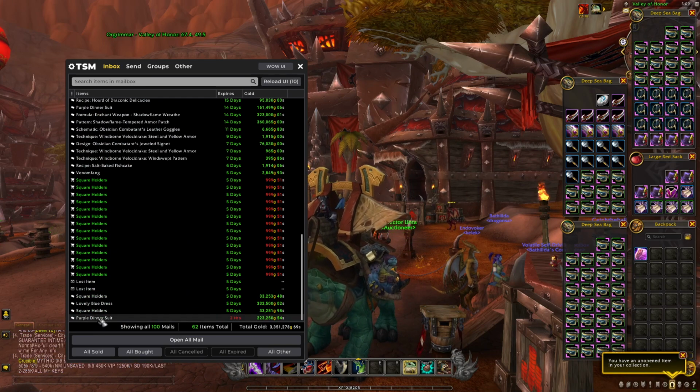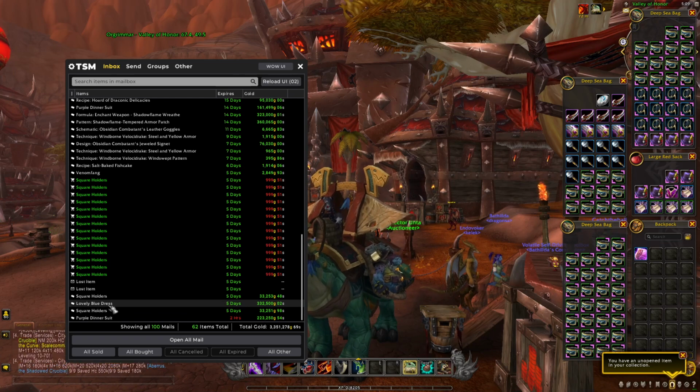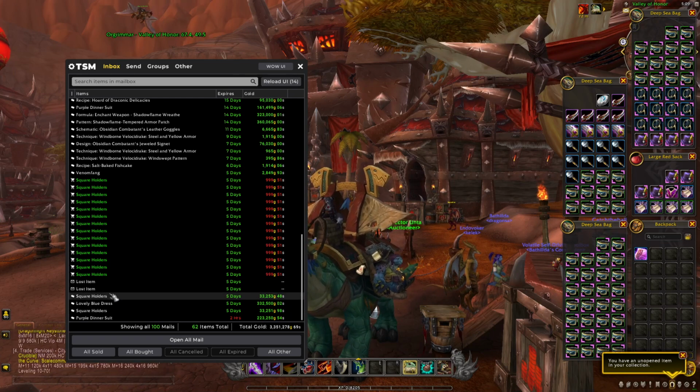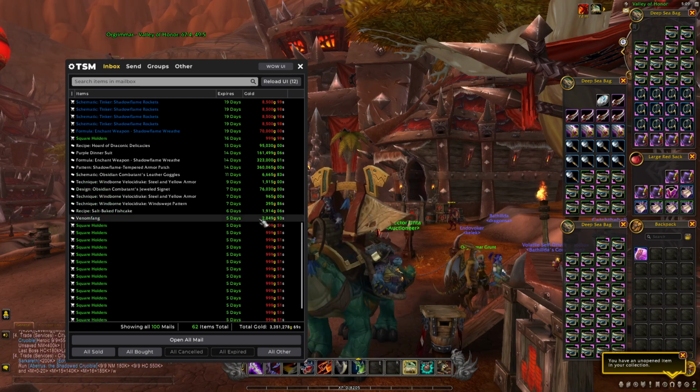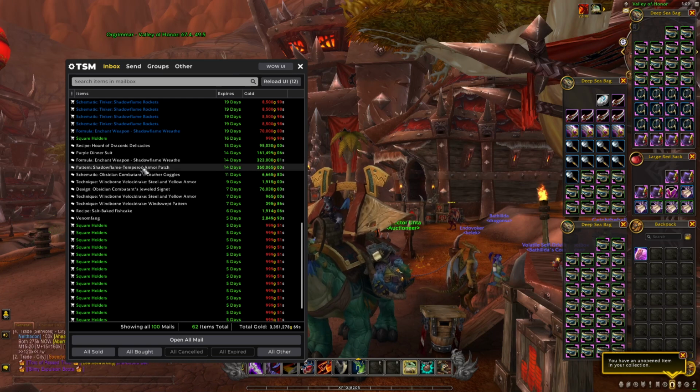So as you can see here, for instance, I have one of these purple dinner suits. Again, one of the cosmetic items from the Love is in the Air event. Another lovely blue dress, same. Then I have some square holders as well that you can craft. This is pretty nice. Then after that, as you can see, I have some of the Obsidian Combatants gear and all these different formulas and plans that I've been able to flip early on when the new patch was released. Then after that, I have some of the new recipes that again, I flipped when the patch was released.